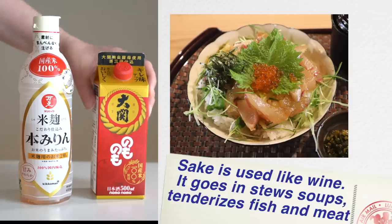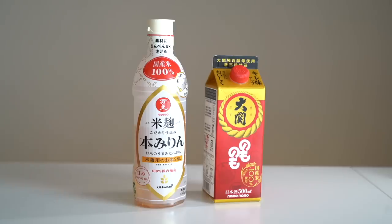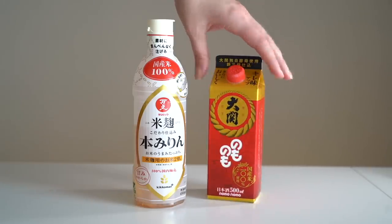And then cooking sake is just normal sake, but the cheapest sake you can buy. I just got this at the konbini. I grabbed a cheaper one. You can often evaporate the alcohol in the microwave beforehand. So it does add a bit of a flavor that's very distinctively Japanese.